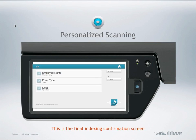So now there's a final screen on Drivve Image to validate that all the information that was put in was put in accurately. I would hit scan, and for this example, it's assuming that the folder structure is known because I'm in HR. So I'm going into an HR folder. That could be setting up a folder specific to that employee name. It could be setting up a folder specific to that department. However they'd like that information to be organized.